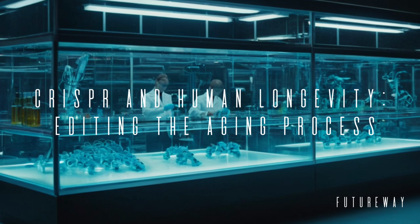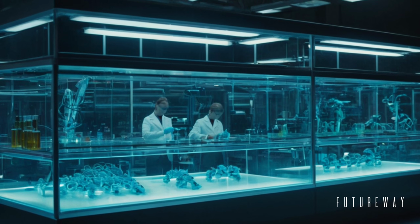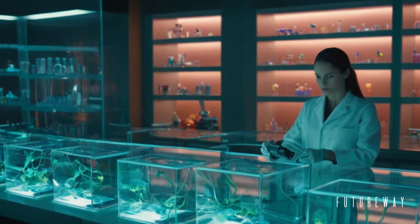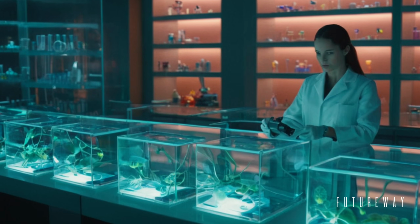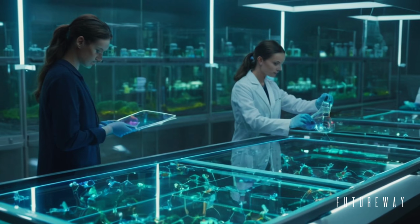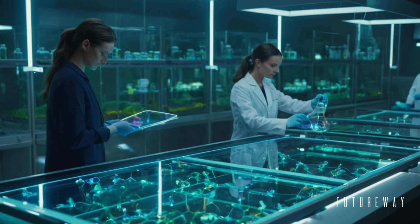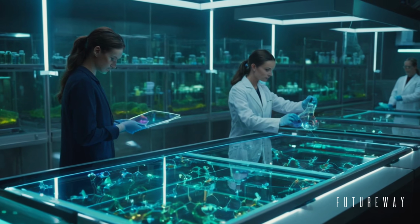CRISPR and human longevity, editing the aging process. CRISPR is beginning to unlock the secrets of aging by enabling scientists to study and potentially modify the genetic factors that drive the aging process. Researchers are investigating how CRISPR can be used to repair or reverse damage to DNA that accumulates over time, a major contributor to aging and age-related diseases.